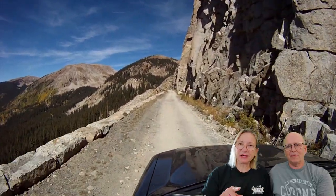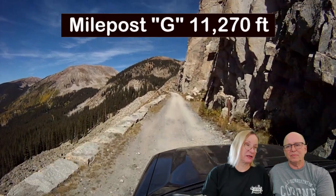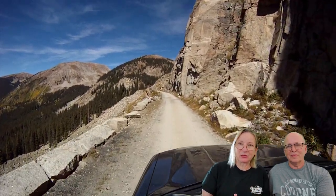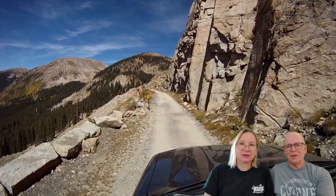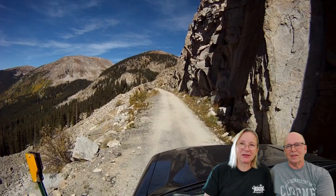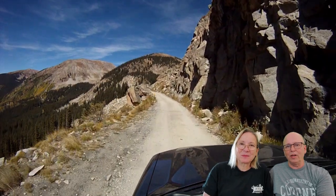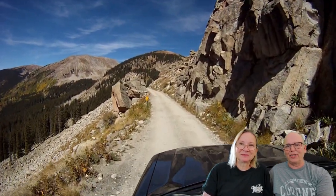You can see in the video here that it's just one single lane, and barely feels like it's big enough for you to even make it through. We were in a Ford truck, and so I'm sure if you were in a smaller ATV or something, it would probably feel a little bit different, but it felt like our truck was from one side to the other. When I would look out the window, I was just seeing air. I couldn't see any ground.